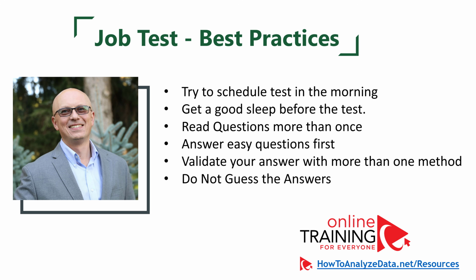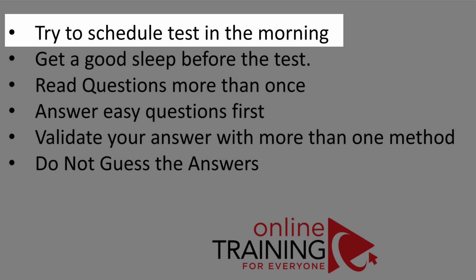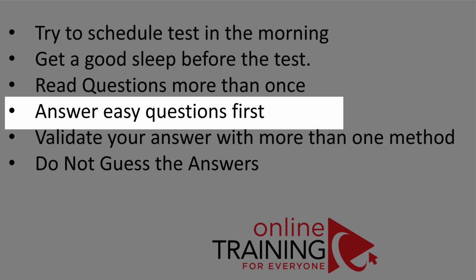Let's talk about best practices on how to get ready for an employment assessment test. If this option is available and you have a choice, try to schedule the assessment test in the morning when you have the highest levels of energy. Get a good night's sleep before the test. And please do not take the test if you're tired, since a lot of questions require your top mental performance. During the test, read each question carefully, ideally more than once. Questions are designed to be tricky, and each and every detail in the question might be important. If you have a choice, try to answer easy questions first. This would allow you to leave harder questions for the end, but you will get easy answers in and you will get the points for them.